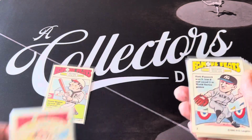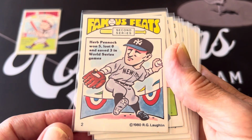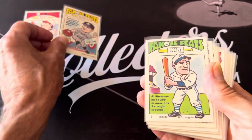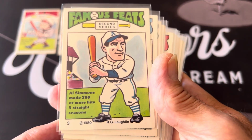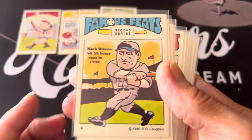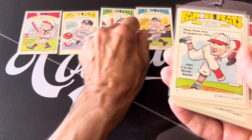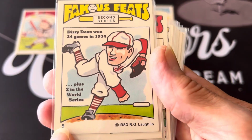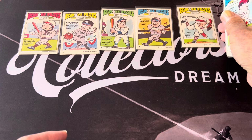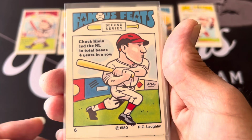I'm going to show you the whole set here. There's Honus Wagner. You've got Herb Pennock, won 5, lost 0, and saved 3 in the World Series games. You've got Al Simmons, 200 or more hits, 5 seasons. So you see a lot of Hall of Famers here. Hack Wilson, 56 home runs. And the card numbers are down here. This is a complete set. Dizzy Dean. There you got Chuck Klein, led the National League in total bases 4 years in a row.